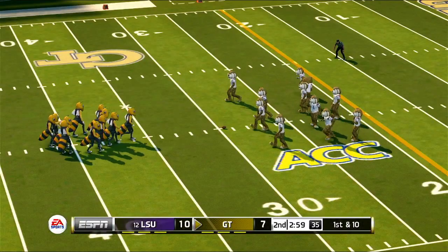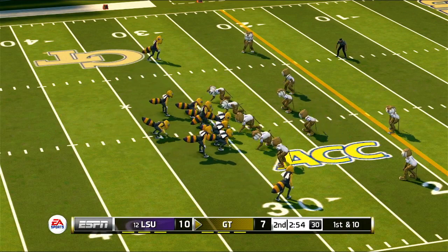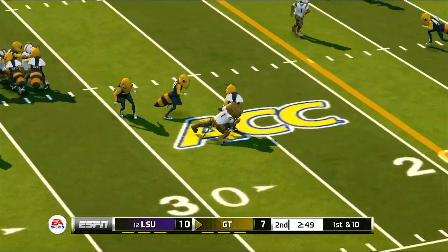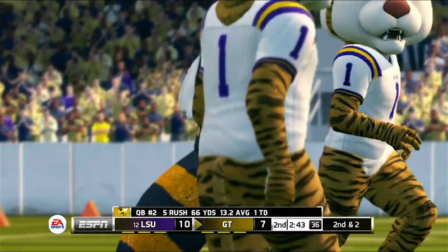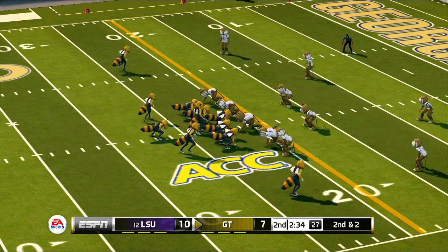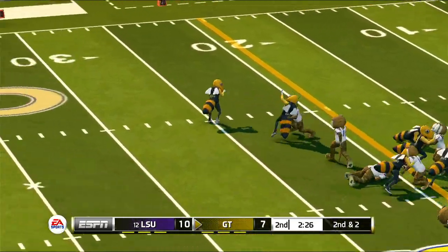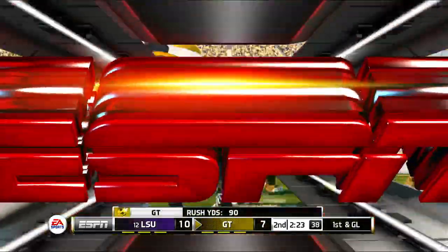First and 10, ball on the 30. He's scrambling. Tackle made around the 22-yard line. That's a deep one, but that makes it second and 2. He has some room inside the 10. Big play there, and now they're looking at first and goal.